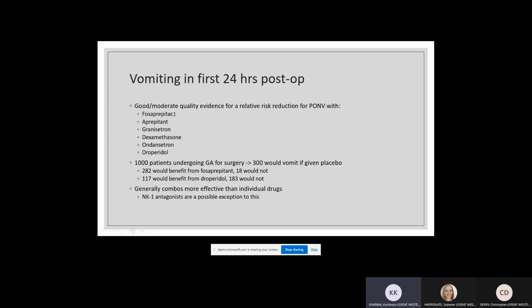Instead of a number needed to treat, they've given a sort of hypothetical. If you had 1,000 patients undergoing a general anaesthetic for surgery, you'd expect 300 of those to vomit if given placebo. And if you give the most effective drug that they found, 282 of those 300 would benefit from getting it, and only 18 would not, which is a very good willingness to treat. Whereas if you give the least effective, droperidol, 117 would benefit, 183 wouldn't. So there's quite a big discrepancy in preventing post-operative vomiting.